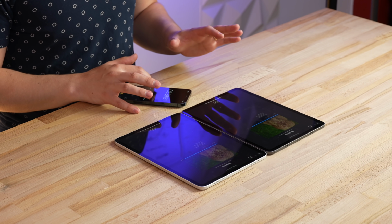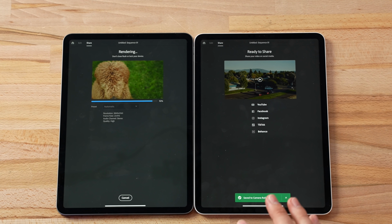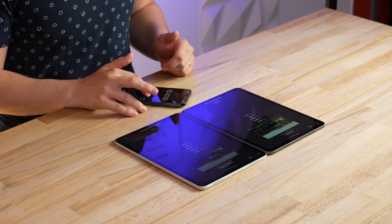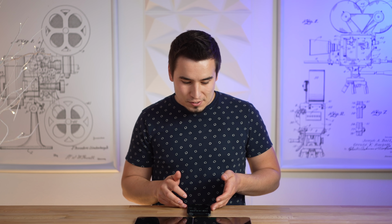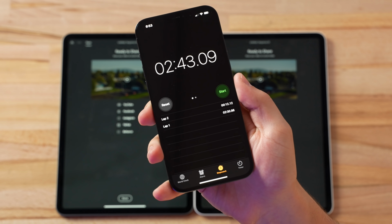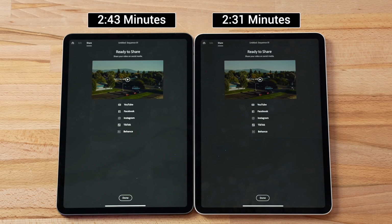This is so weird, guys. We're approaching the finish. The A12Z iPad Pro just finished faster. That makes no sense at all. 95, 96% on the M1, 97, and done. That is so weird. The M1 was 12 seconds slower. I have no idea why, but maybe this shows that it's using the encoding chips that are built into these Apple Silicon chips. I have no idea, but it looks like for video editing, there's really not much difference.